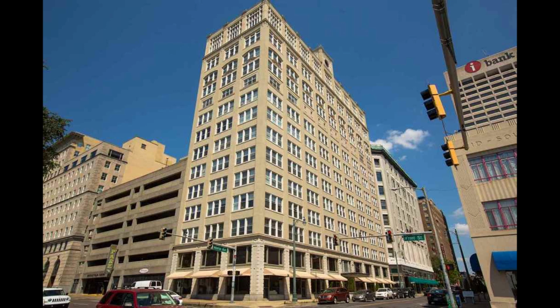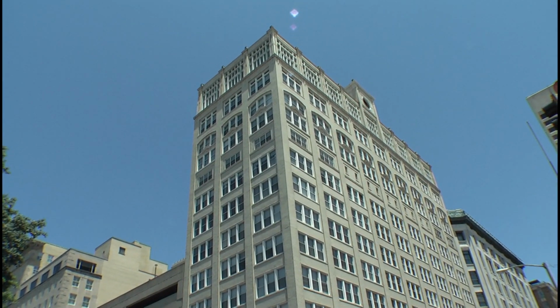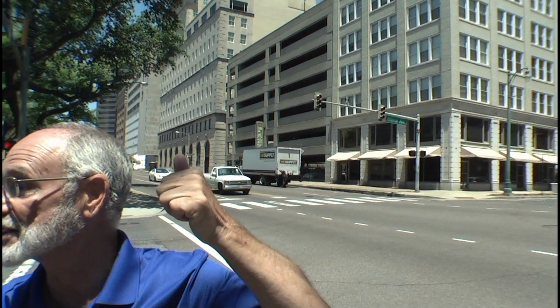Right here, the Shrine Building, built in 1913. Of course, the Shriners do a lot for burns and children and cleft palates and all that stuff. Just a great building here. It's residential now, condos and apartments. Some of those scenes from The Firm were filmed. The last scenes of The Firm were filmed there.